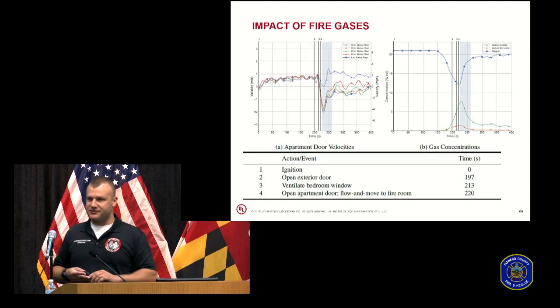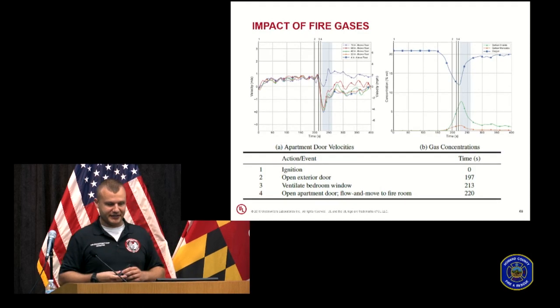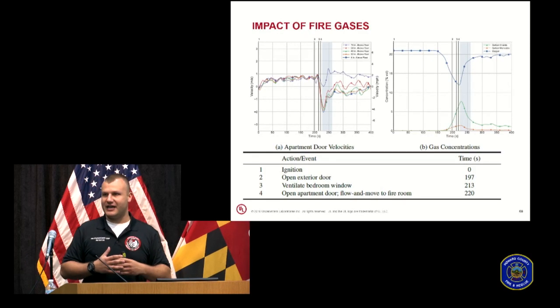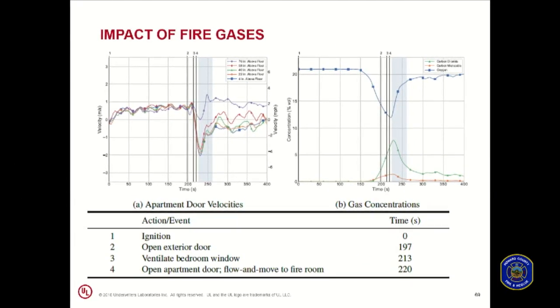Impact of fire gases. So this is touching on the benefits of a flow and move approach on the inside of a building. What we're looking at here on the left-hand side is velocities. So that means how fast the gas is moving and in what direction the gas is moving. We're looking at it at the apartment door. So that's the door from the stairwell to the fire apartment. On the right-hand side, we're looking at gas concentrations inside the fire apartment.